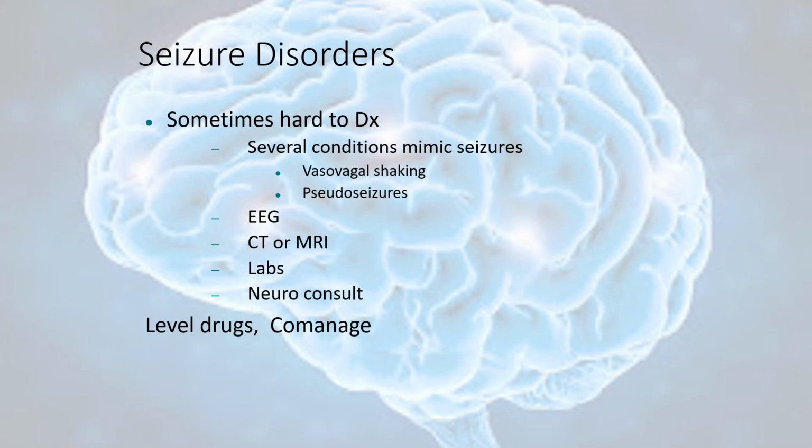EEG, I've been taught to do a sleep-deprived EEG if I'm looking for seizures, but some kind of an EEG. Imaging of the head is very commonly done to make sure that there's not a tumor or something else that's causing the seizures. Laboratory testing, make sure they're not profoundly hypoglycemic or something like that that could cause the seizure. And then further evaluation is usually done by neuro.